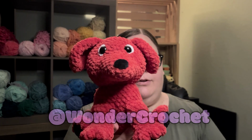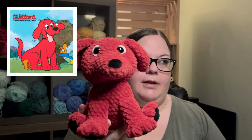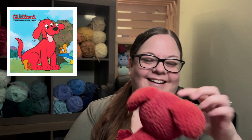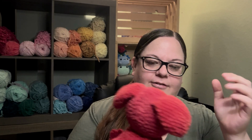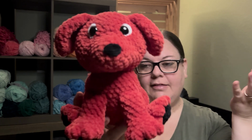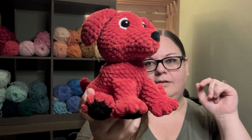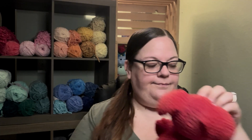This was another one. I love the mix and match puppy pattern by Wonder Crochet. And something came over me and decided that I was going to make Clifford the Big Red Dog. Do I think it looks like Clifford? Not really. I don't know what to do to make him look different. But I think it's cute. People will know. People will get it. Cute, big, long tail. So, yeah, there's that one.